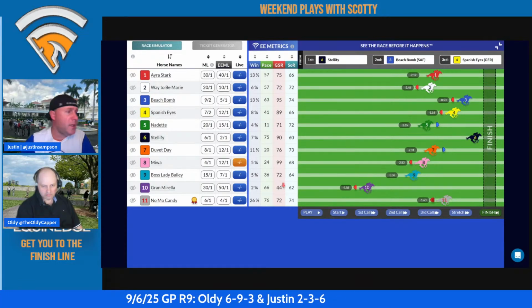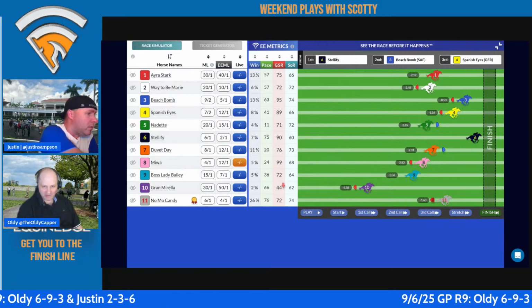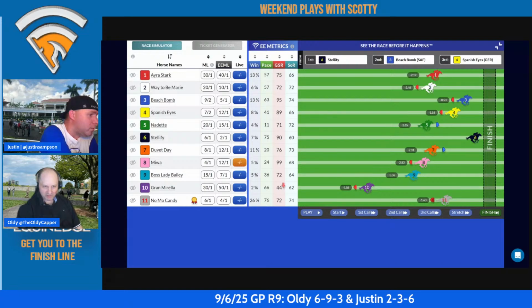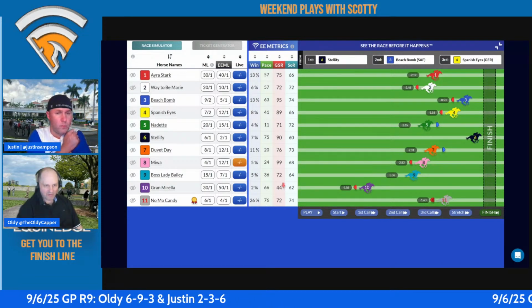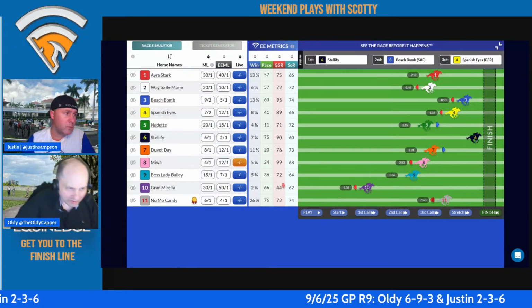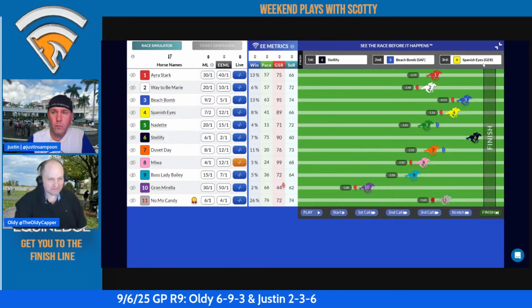Stellify, what do you think here? So, I'm a big Beach Bomb fan, but I didn't go there here because I just thought there might be too much speed here and Beach Bomb's not going to get the lead. I went for a huge upsetter here, and I went with the one horse, Ira Stark, on top.